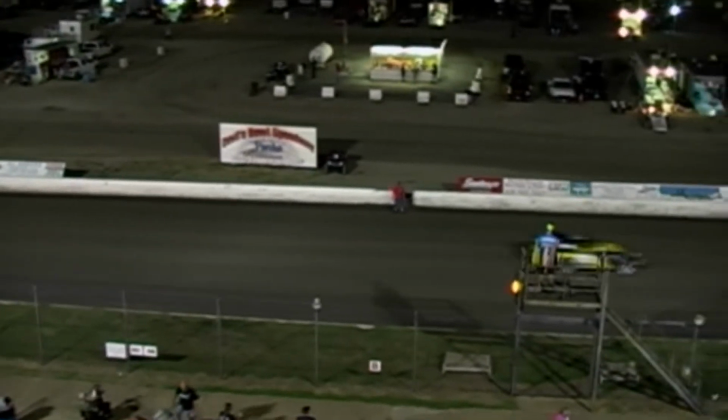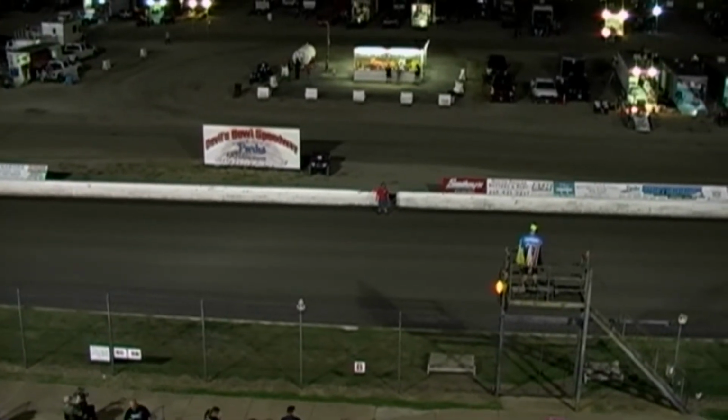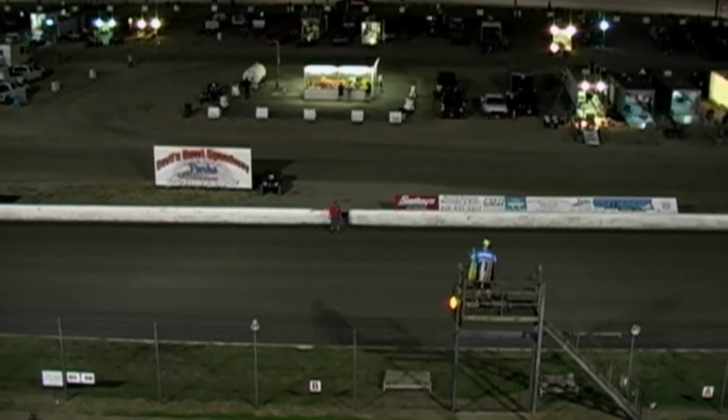And the 41 JR of Seth McMacken. He's 22 years old. He's been coming to the Devil's Bowl Speedway since he was 3 months old.